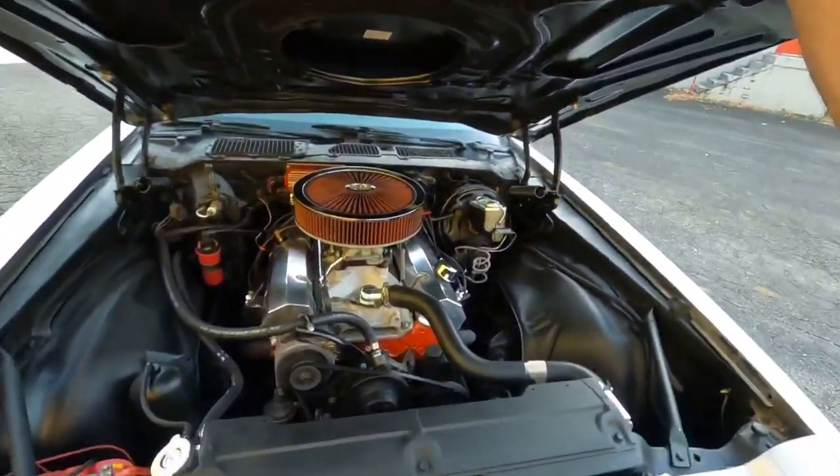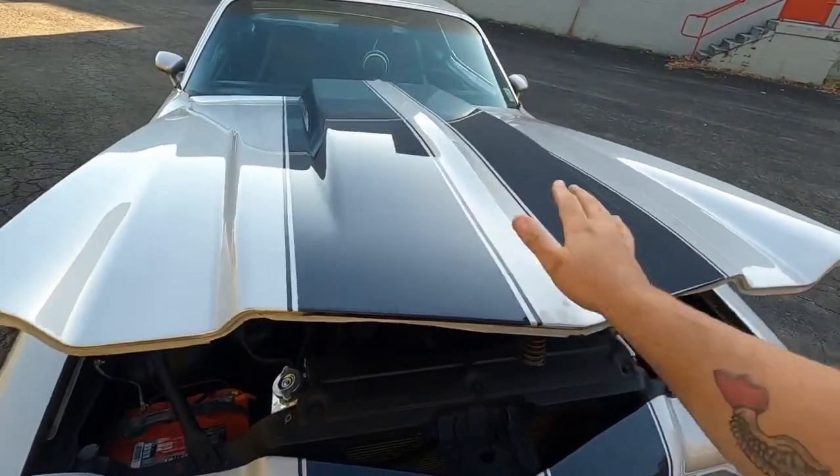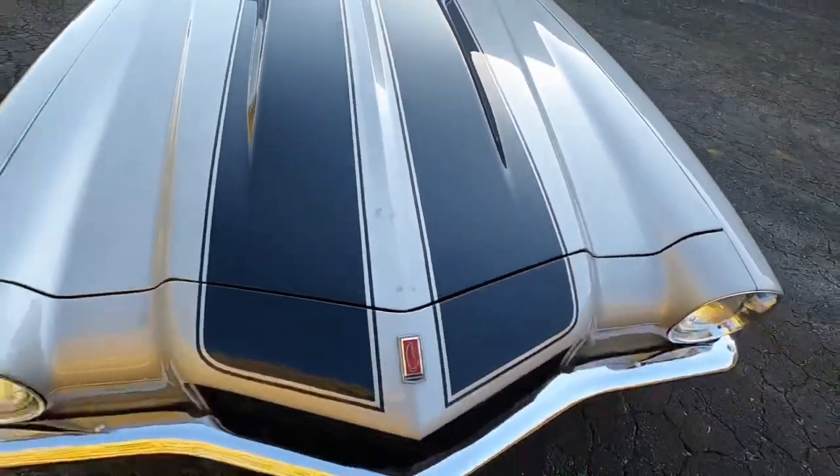Nice and clean up under the hood. Gonna wiggle it back and forth, a little stiff on the hinges. Good shot.